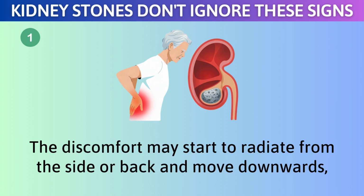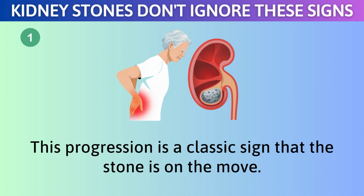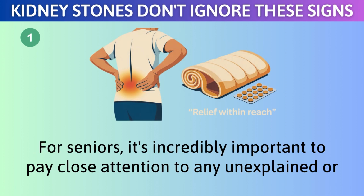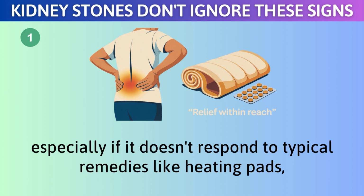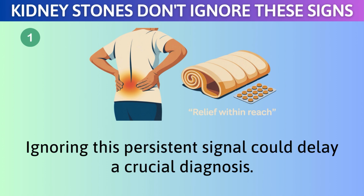The discomfort may start to radiate from the side or back and move downwards, wrapping around toward the lower abdomen or groin. This progression is a classic sign that the stone is on the move. For seniors, it's incredibly important to pay close attention to any unexplained or lingering pain in these specific areas, especially if it doesn't respond to typical remedies like heating pads, gentle stretching, or over-the-counter pain relievers. Ignoring this persistent signal could delay a crucial diagnosis.